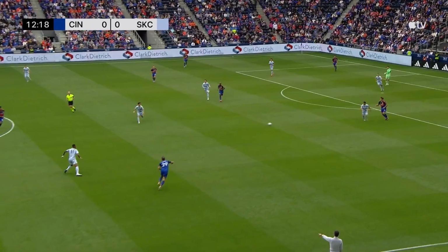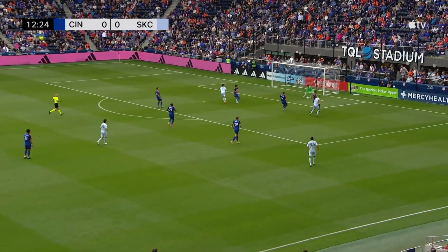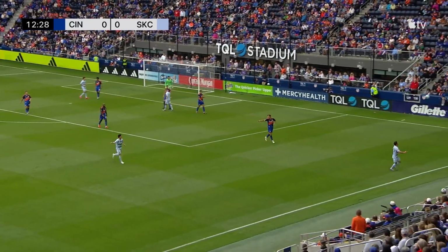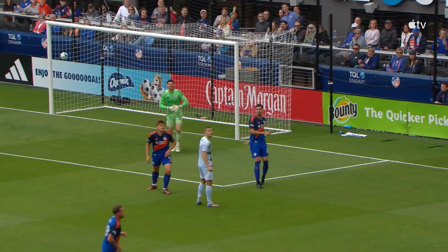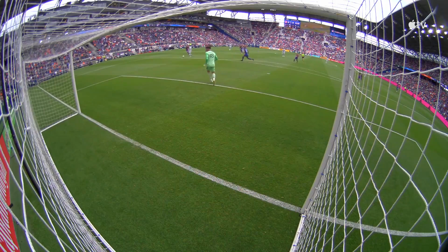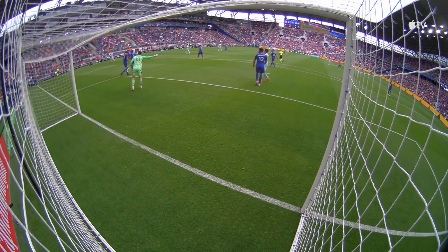Here's Roman Celentano looking for distribution through the middle, and it's turned over. Garcia trying to go quick. Chance for Joveljic. Dejan Joveljic saved. And then quickly cleared away. Celentano called into action. Watch how Joveljic has to be able to take an extra touch, and that last touch takes him so wide that now this angle is so difficult. There's 1, 2, 3, 4, and then the 5th touch is a shot. Has to be sharper, has to be cleaner from Joveljic.